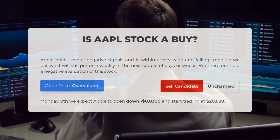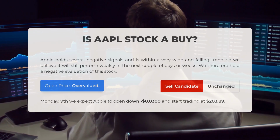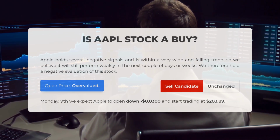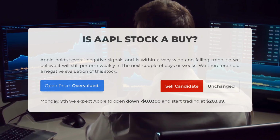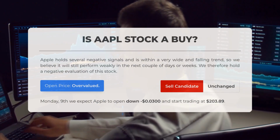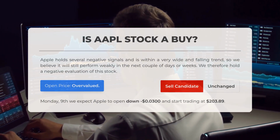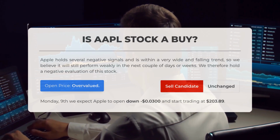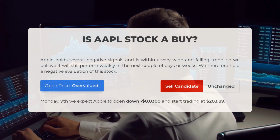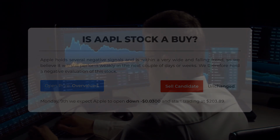Is Apple stock a good buy? Apple currently displays several negative indicators and is caught in a broad declining trend. Therefore, we anticipate continued weak performance in the coming days or weeks, leading us to hold a negative outlook on this stock. Upon analyzing the volatility and movements from the previous trading day, our systems indicate that the current price is overvalued. For trading on Monday, the 9th of June, we expect Apple to open lower by 3 cents, starting at $203.89.